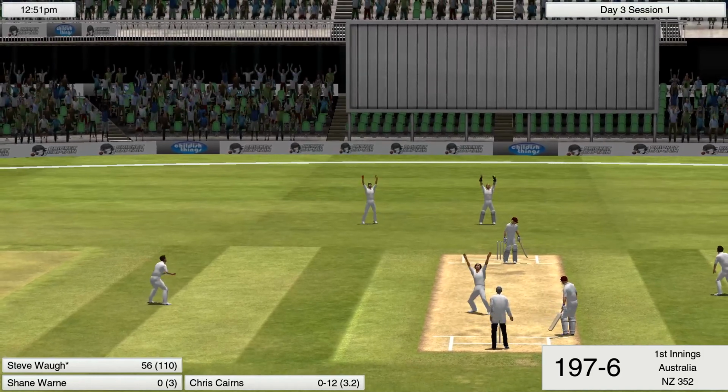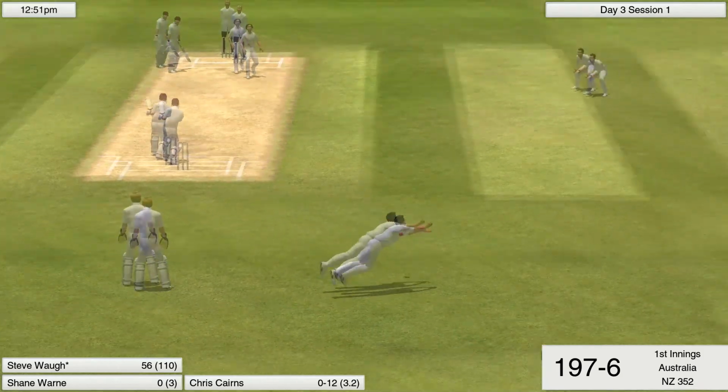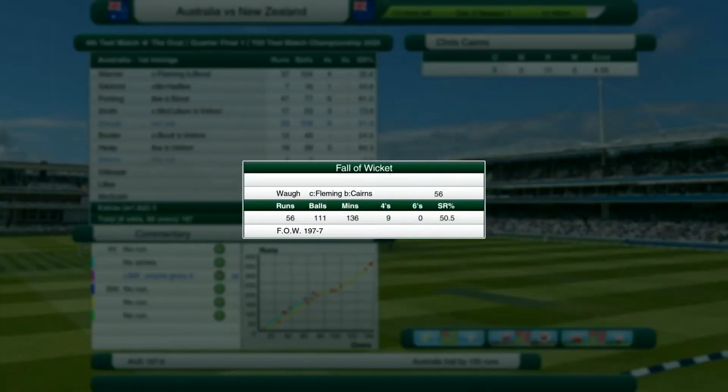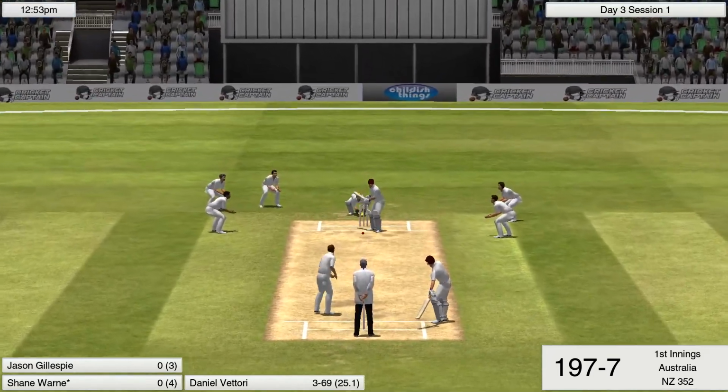Gone! Steve Waugh's gone for 56. What a spectacular catch by Stephen Fleming, flinging himself to the right and plucking it from thin air. Oh, that's a huge wicket for New Zealand. Steve Waugh is out. Caught Fleming bowled Cairns for 56. And Australia are 197 for 7. Australia 155 runs behind. New Zealand is certainly in the driving seat.